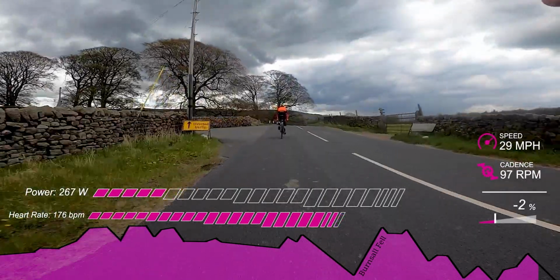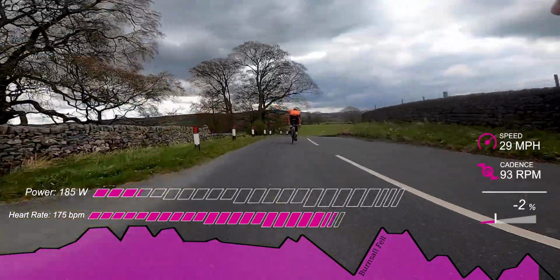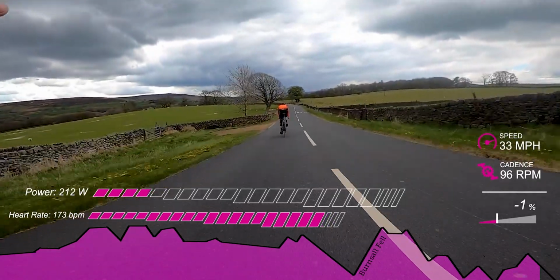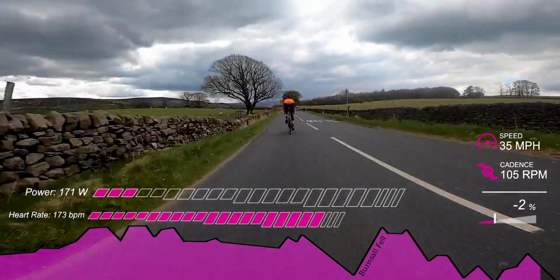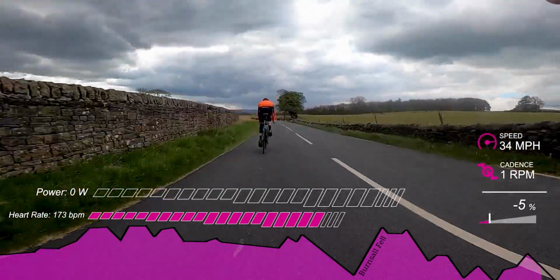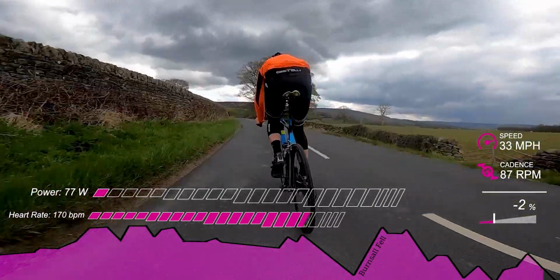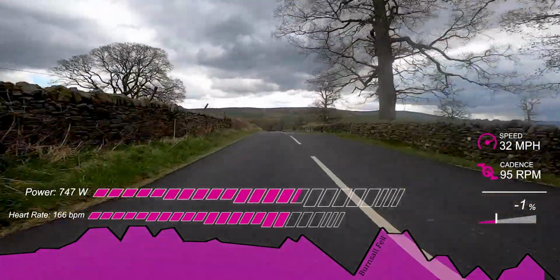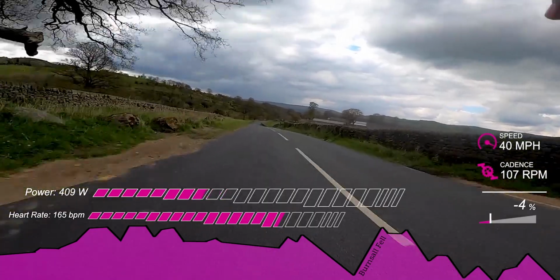Even though I was pretty much maxed out going over the top of that last climb, I knew I had to dig deep and catch Peter back up, otherwise he was just going to sail off into the distance. As soon as I caught up to him, I just thought straight away, over the top, it's downhill. I should be able to hopefully hold him off. And there we are, managed to do so.